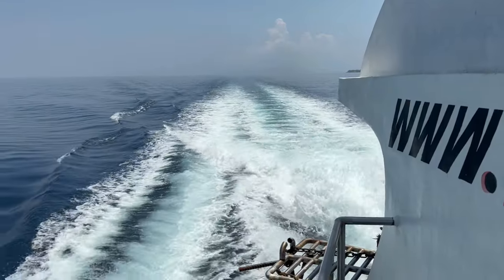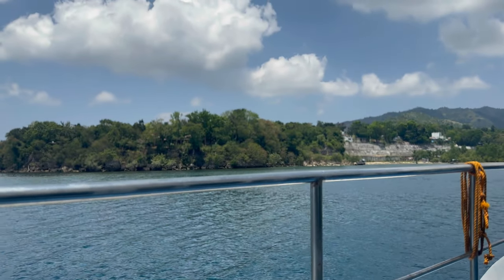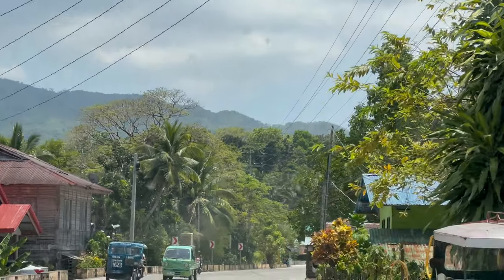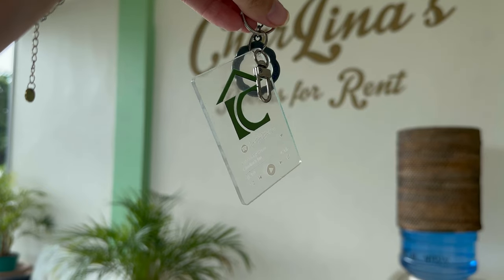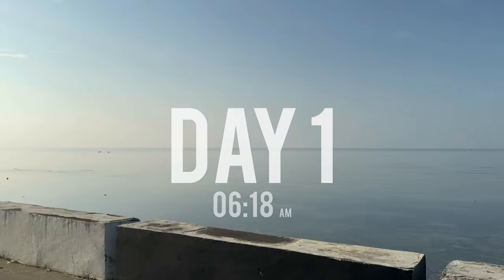After leaving the beautiful island of Siargao, we made our way to Bohol. We'll be taking you with us to see some epic waterfalls, show you the beautiful Chocolate Hills, and share exactly why we love this island so much. Let's get started with an early morning.